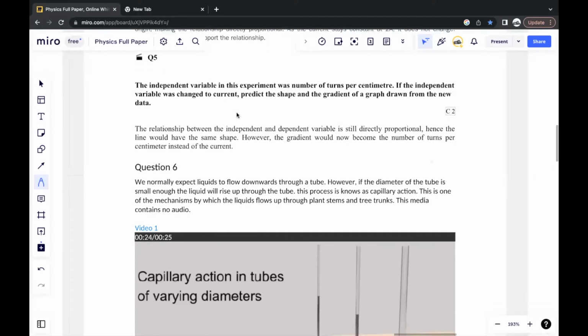The independent variable in this experiment was number of turns per centimeter. If the independent variable was changed to current, so we're going back to current, predict the shape and the gradient of a graph drawn from the new data. Recall that the gradient of the graph shown before was the current itself.